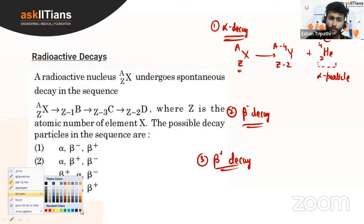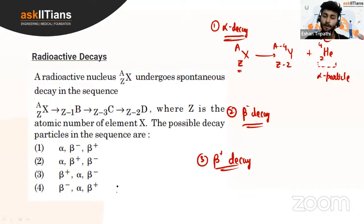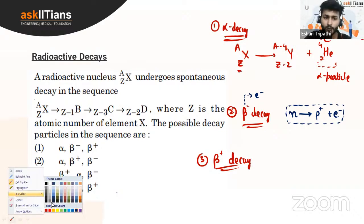Can you tell what's going to be there in beta minus decay? Beta minus. What must be coming out? What do we mean by a beta minus particle? A beta minus particle is an electron. So electron comes out when a neutron breaks into a proton and an electron. In general, what will the equation look like? It will look something like this.